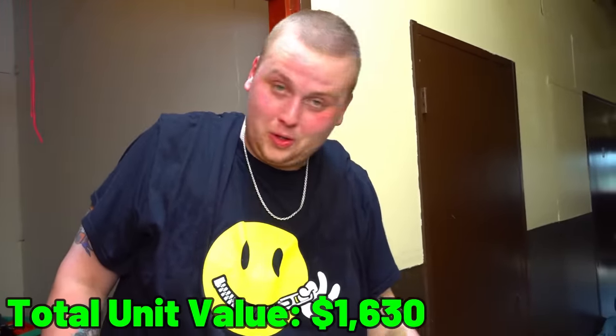And this giant pile of money right here is what we're left with. Over 30 pairs of shoes in box, pretty much all new or worn maybe once.